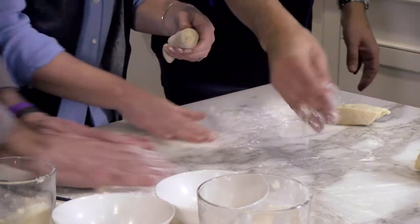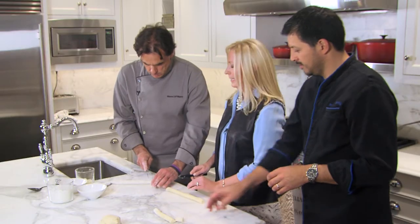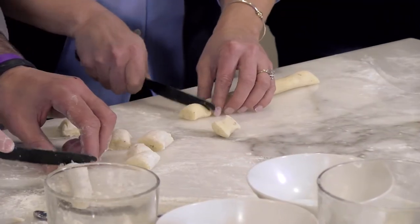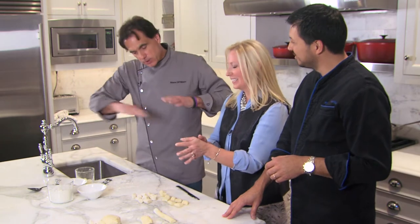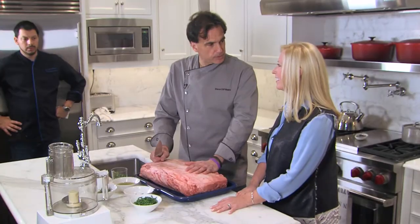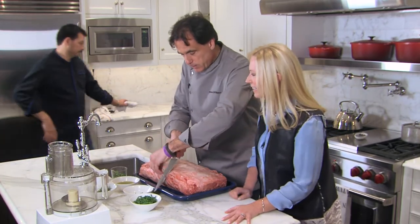I do remember this from my grandmother and all the pies. Yeah. You just cut them like this. She's a perfectionist. I can see that. So what we're going to do now is take these and put them on a sheet pan, and we're going to freeze them. Very important. You want to freeze them. You will not believe how great this pie making is. So what we're going to do is trim it just a little bit, take some of the fat off.